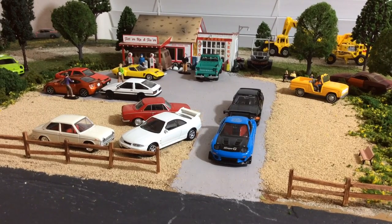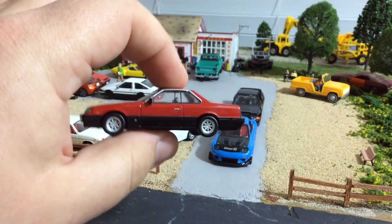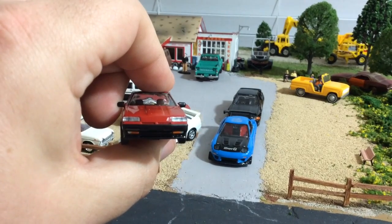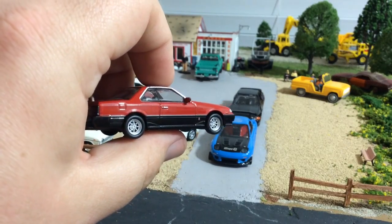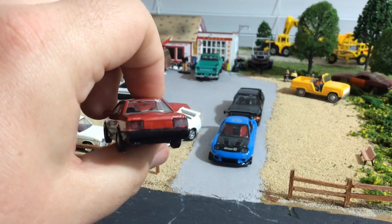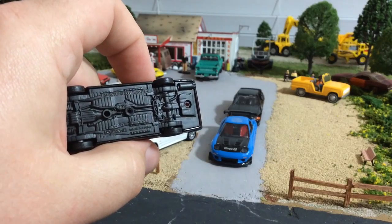The next one is from that same set. This is a 2000 Turbo RS Skyline, and it kind of reminds me of the 1980 Skyline that I got from Konami. I think I like that body style a little bit better than this one, but I still really dig this car. An early 80s model Nissan. Really nice. Nice wheels. Rubber tires. They all have side view mirrors. The brake lights look authentic on this. They don't look good, but I don't think that's a Kyosho thing. I think that's a Nissan thing from the design of the original car.